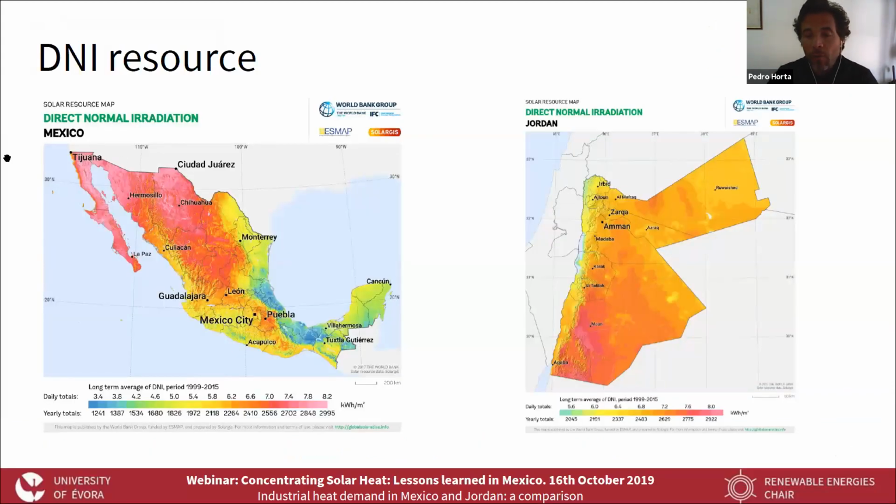So first of all, I would like to look into DNI resource, which is the fuel we are using when using concentrating solar heat. And when we compare the resource we find in Jordan with the resource we find in Mexico, we see that they are very alike. So in Mexico, especially the central and north region, presenting rather high values, even higher to those we might find in Jordan. And so definitely on that regard, both countries present very interesting, not to say more, the solar resource potentials.